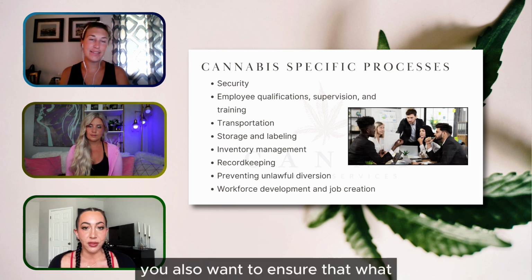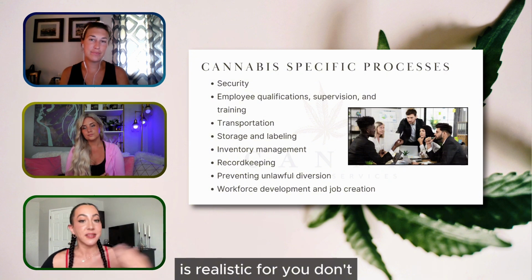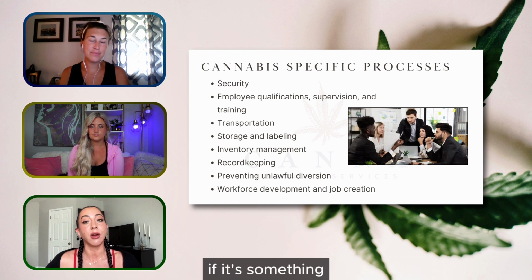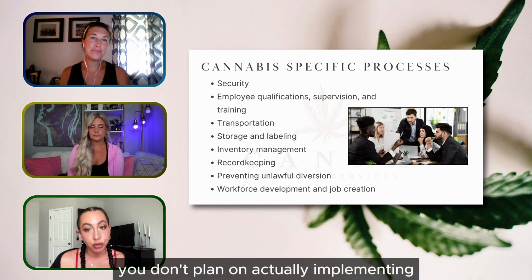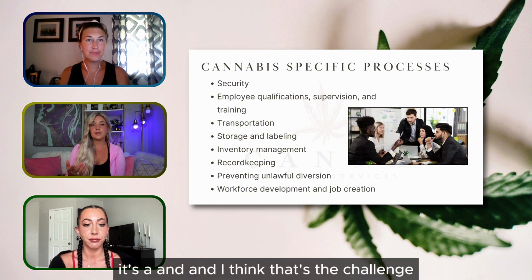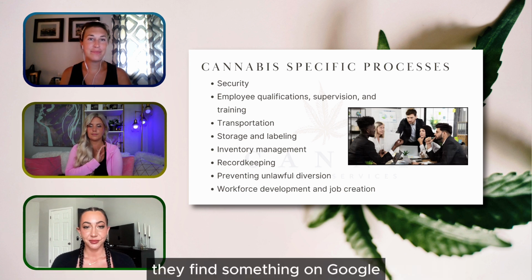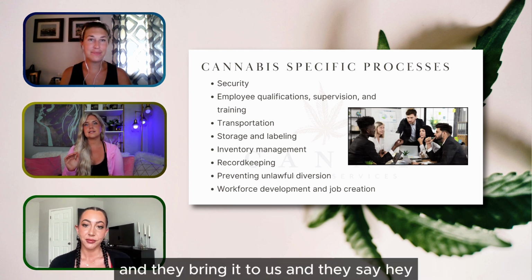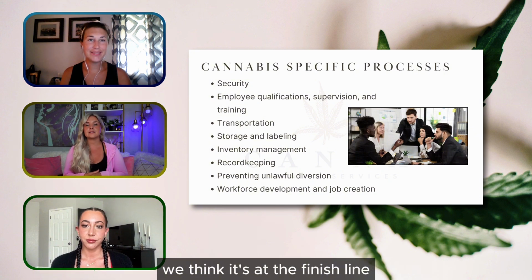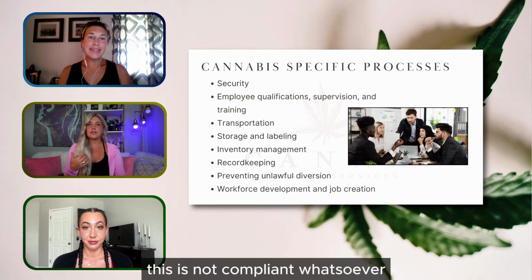You also want to ensure that what you're putting into this application is realistic for you. Don't find something, like Emily said, online or on Google and copy and paste it if it's something you don't plan on actually implementing and carrying out should you receive that license. And I think that's the challenge. We've had people come to us, and God love them, they find something on Google, they found something somewhere, and they bring it to us and they say, hey, we just need a quick review. We think it's at the finish line and we'll be ready to submit. And we'll look at it and we'll say, yeah, this is not compliant whatsoever. And we don't get any joy from that.